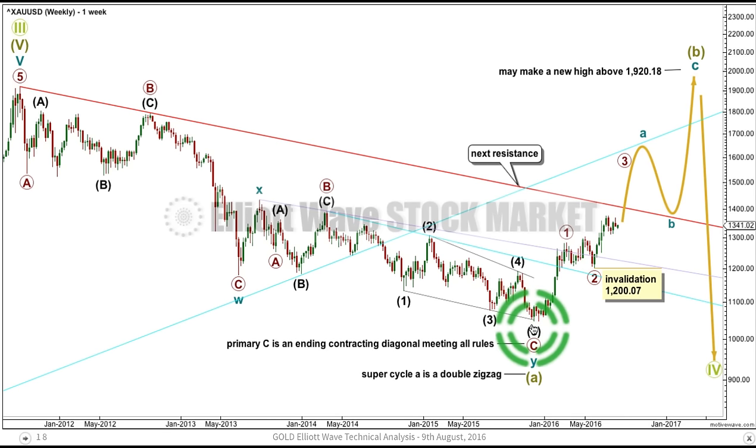All of the subwaves of this ending contracting diagonal subdivide nicely as zigzags. I don't have a problem here with C being much longer than A. That's fine, they don't have to be equal. There is no ratio between the two, but all the subdivisions fit very well indeed.